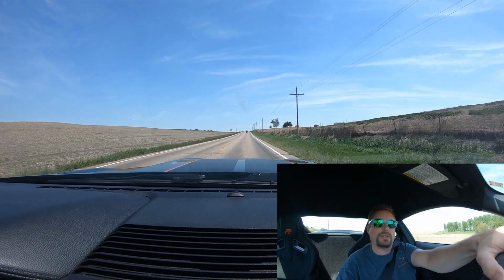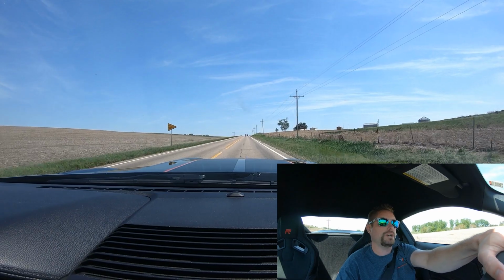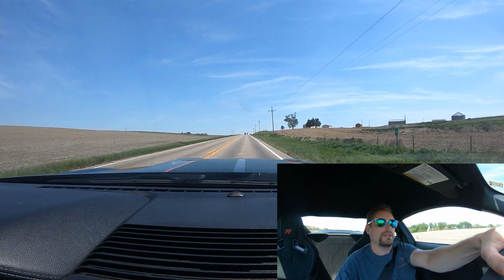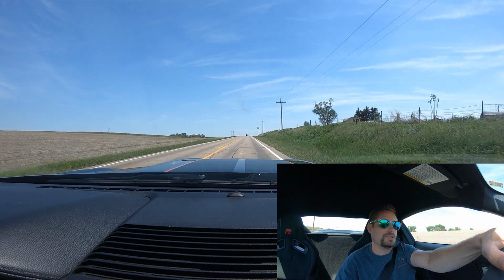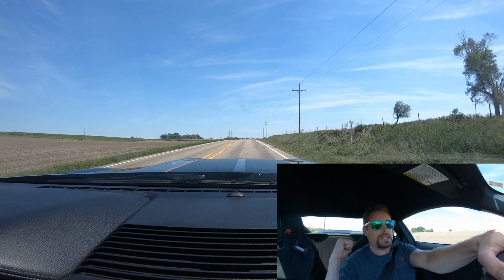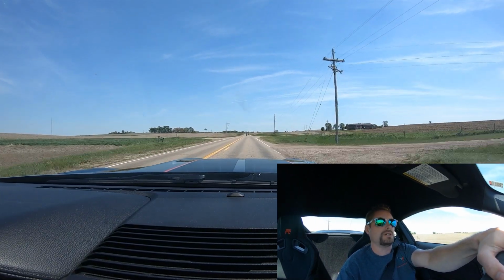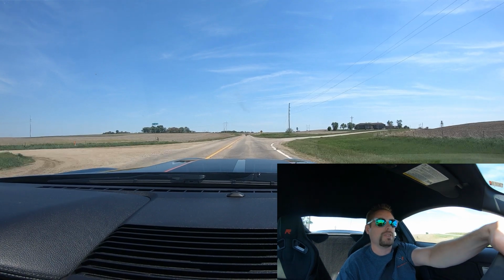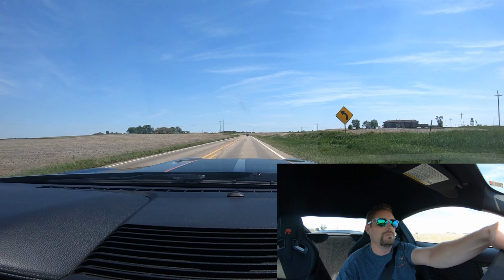I did have that 2016 350 for a couple weeks last year, so we kind of got a taste for the 350, but this one's just on another level with the rear seat delete, the carbon fiber wheels, a little bit better aero. It's got the bigger front splitter and just a little more rare.